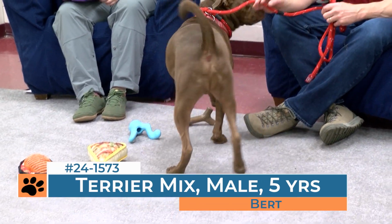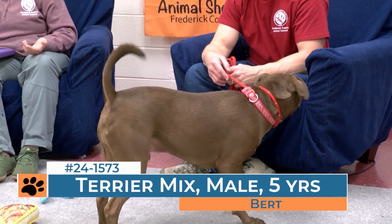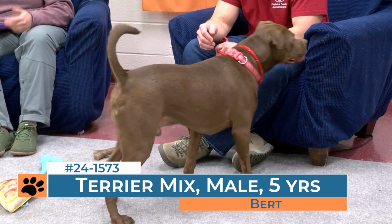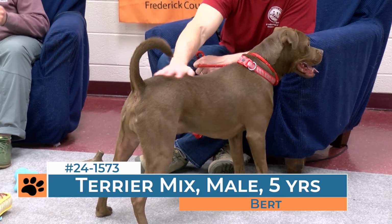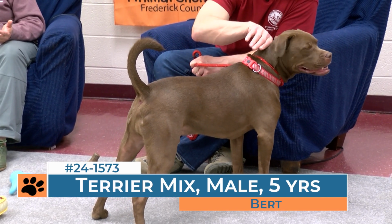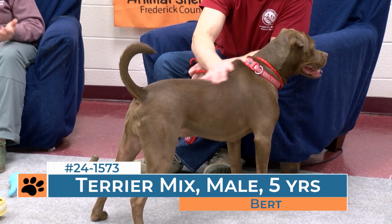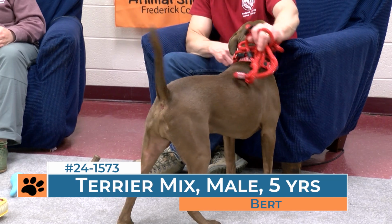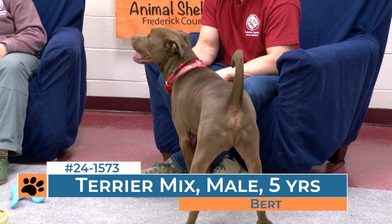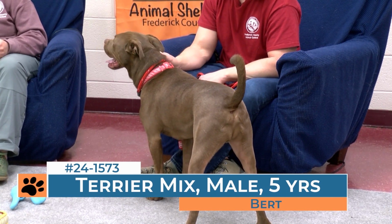So he does need a little bit of good manners training, but he's treat motivated, so that's something that should come fairly easy to him, as long as you're using the right value treats. So, definitely playful, energetic. His reaction to other dogs is varied. So if you are thinking of adding him to a multi-dog household, definitely do the meet and greets. Those are required here, but sometimes it might take two meet and greets to see if it's going to be a good fit. So really pay attention to that as well.